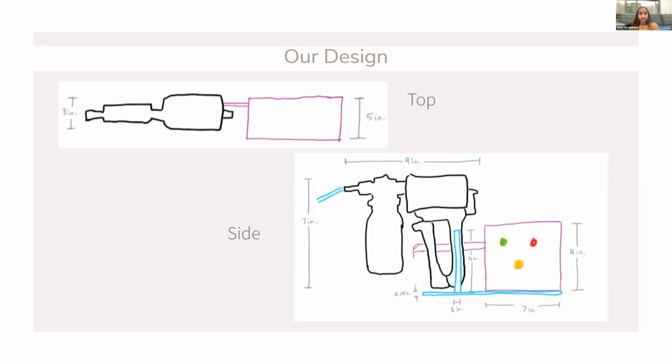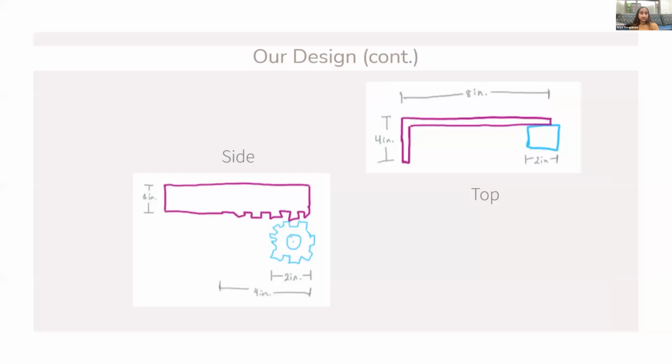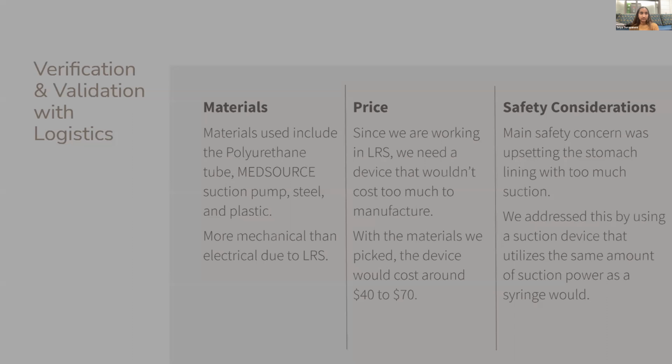We recommend the device to be recalibrated every 10 hours or twice a day to account for any changes like increasing or decreasing in the amount of fluid in the baby's stomach. This design allows for the suctioning to not be completely reliant on the mother. And then these 2 images are the part of our design in which we show how we imagine the metal hook, gear, and motor system to look like and attach to each other.